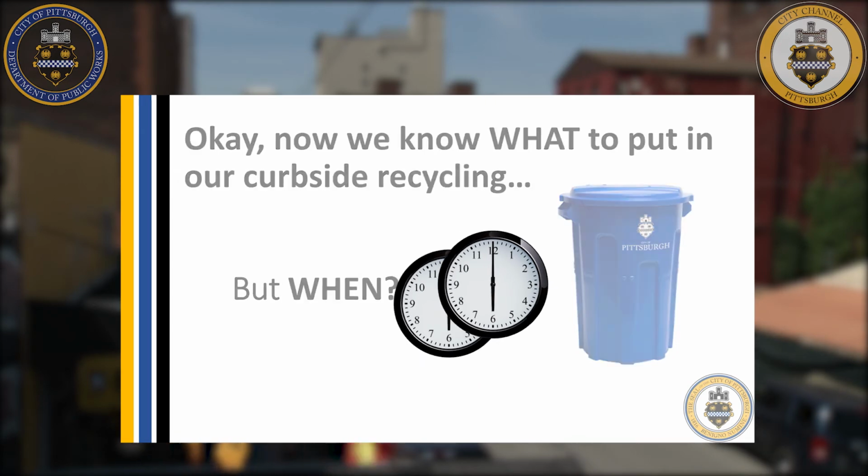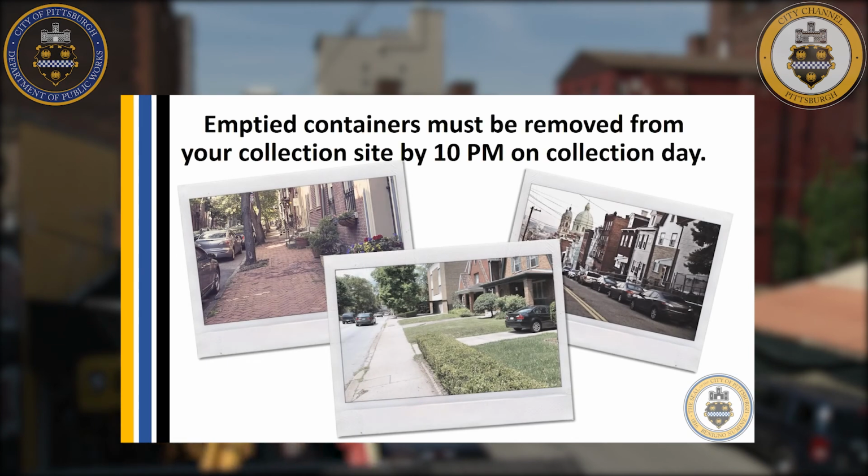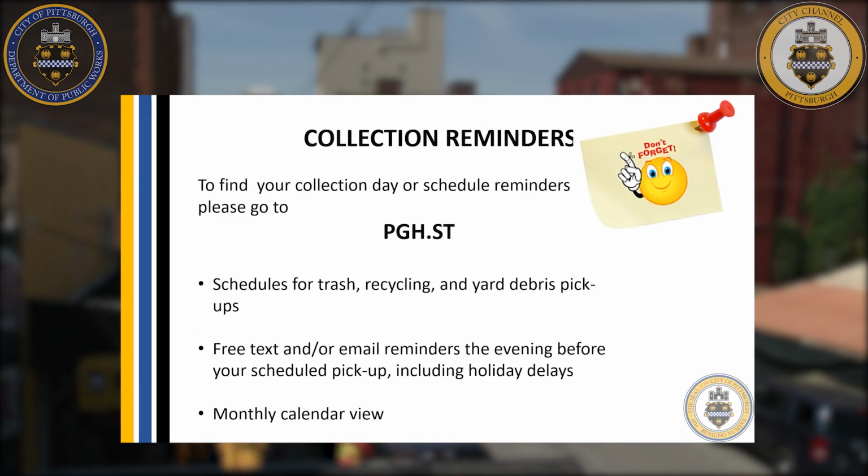Now that we know what goes in, when do you set out your recycling for collection? Set out your trash and recycling no earlier than 6 p.m. the evening before collection and no later than 6 a.m. the morning of collection. When not set out for collection, containers need to be placed out of view from the public right-of-way. Note, the City of Pittsburgh collects recycling every other week.